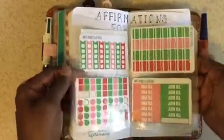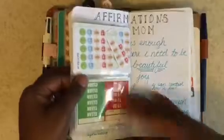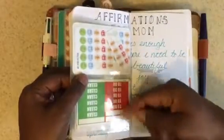What else is in here? Recipes, affirmations, this little, I used, was this a Project Life page protector that I cut down, Planner Chan. She showed this, and so I was like, I think I have those. I'm going to try that. And then my insert, which is a little crooked. Let's fix that. I don't want to mess up stickers.